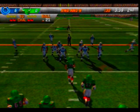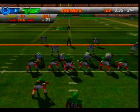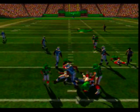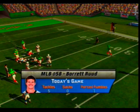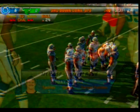Second and 9. Ball on the 21-yard line. Indianapolis goes with a 4-man front. Rude comes up to make the play on the run. He was looking for a place to run, but all those places were filled up with guys waiting to tackle him.